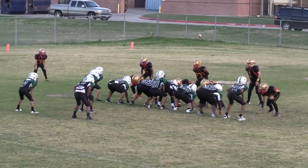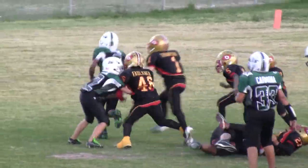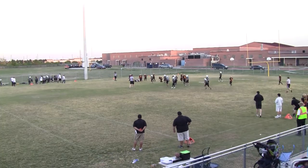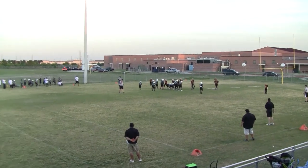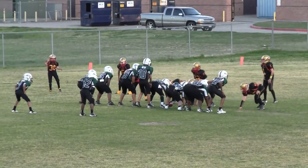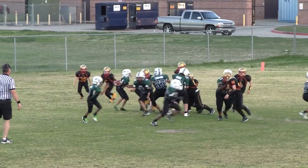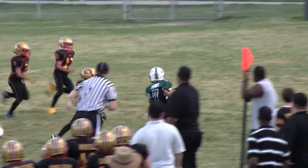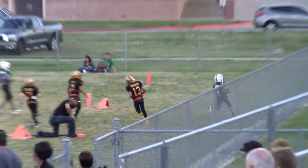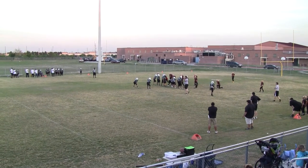Let's go, Jets! Go, boys! Go! Let's go! That's okay. That might be a first down. Second and 5 at the Lions' 15. Close to a first down. No more flags, come on!